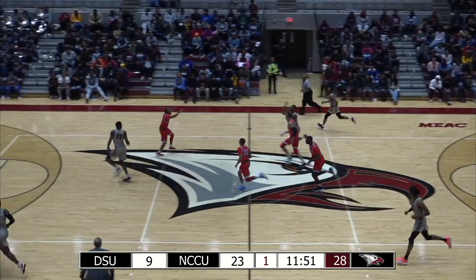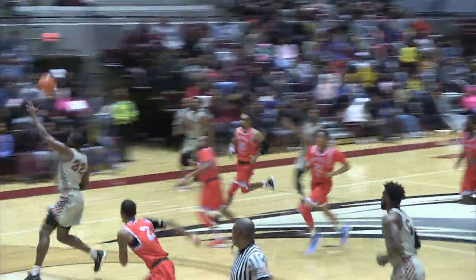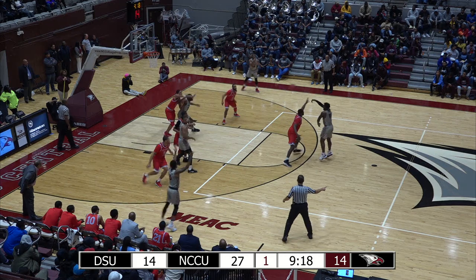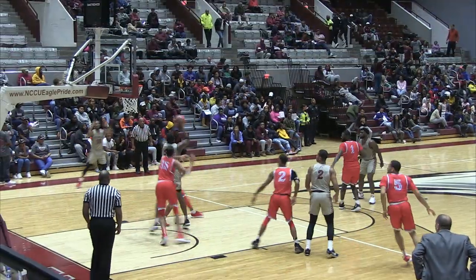To London, ahead to Davis. Clear path, finger roll. Inside now to Davis. Davis contested through two, puts it in. And that's what I like to see. Put it above your head.